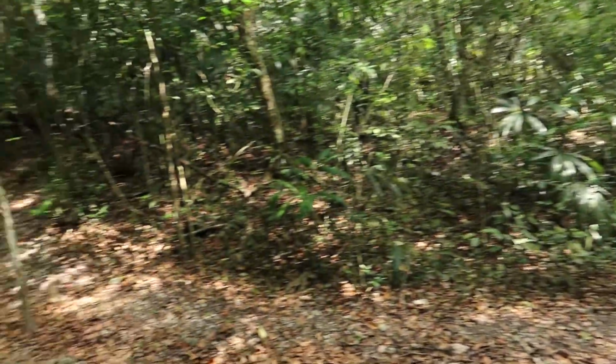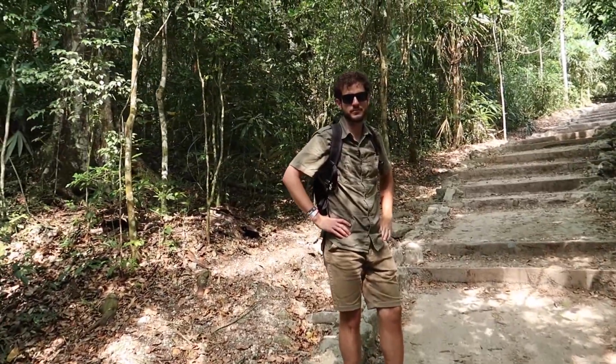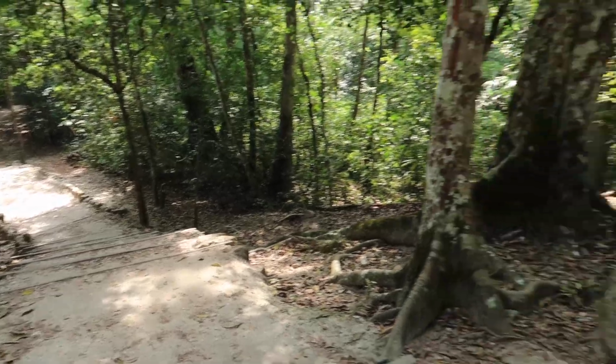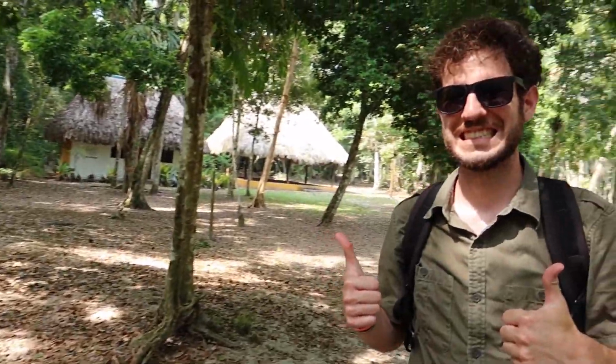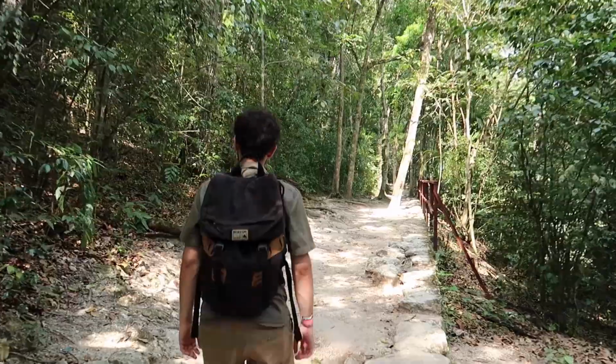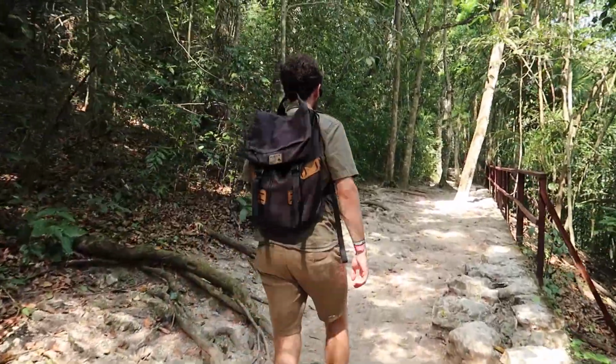Pretty much the entire trail at this point is just stairs to get to the plaza, but we're almost there. I think we've made it up the steps. We're doing okay, Dennis? Yeah. We're going a little slow, but we're walking. This looks pretty familiar, so we should be right around the corner from the plaza, hopefully.